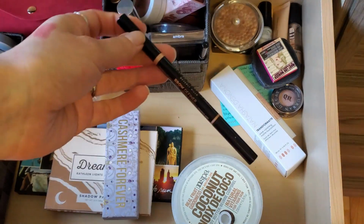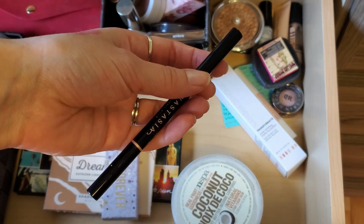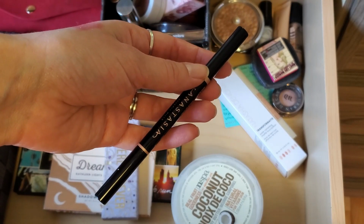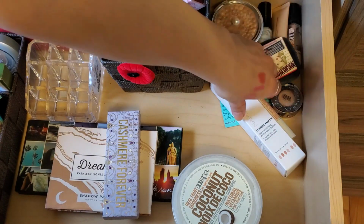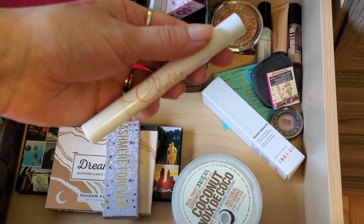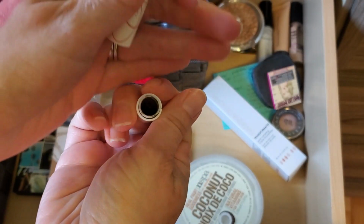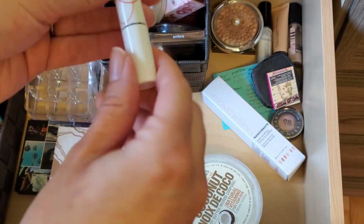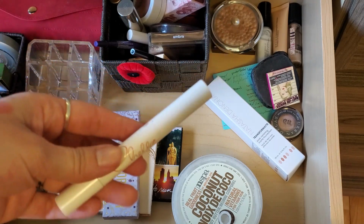Oh, I want to put away my ABH Brow Definer. This is not my favorite, but I got this in a BoxyCharm. I had already finished one of these, and I've been using it over the last few weeks, and I want to put it away. And I want to see if I can finish this Chella brow cream. I want to see if I can depot, because the product is in here and it's super annoying to use. We'll see how that goes. So this is going to be my brow product for right now.